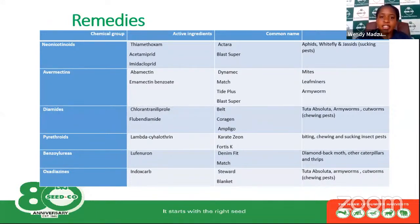Then we also have in the 500 series new flagships, SC555 and SC557, that came in to complement SC513 and SC529. So we have a wide product basket of early, very early, and medium, as well as late maturing varieties that can establish. However, the window for planting maize at this time is past.